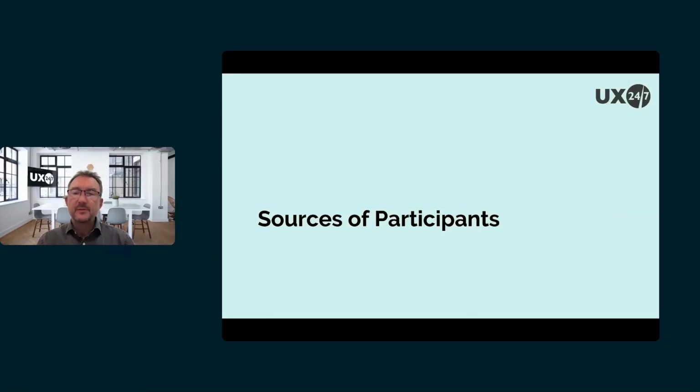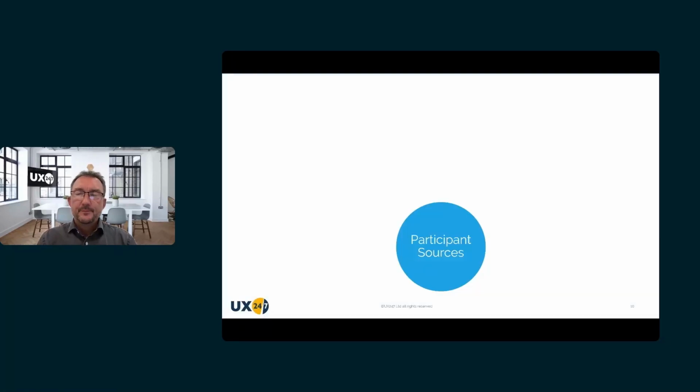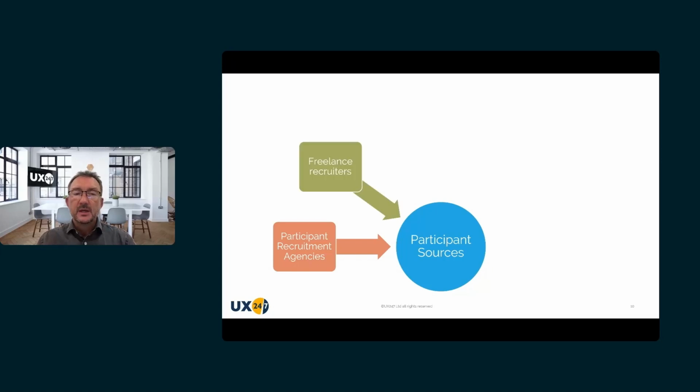So now I'd like to talk about the sources of participants and where we can go to find them. There are multiple sources you can use, whether you're an agency like us or an end brand. Firstly, there are participant recruitment agencies, and these are businesses where all or part of their activity is recruiting participants for research. Next, there are freelance recruiters. And these are quite hard to find actually, and they're typically individuals that some of the larger recruiters send jobs out to.